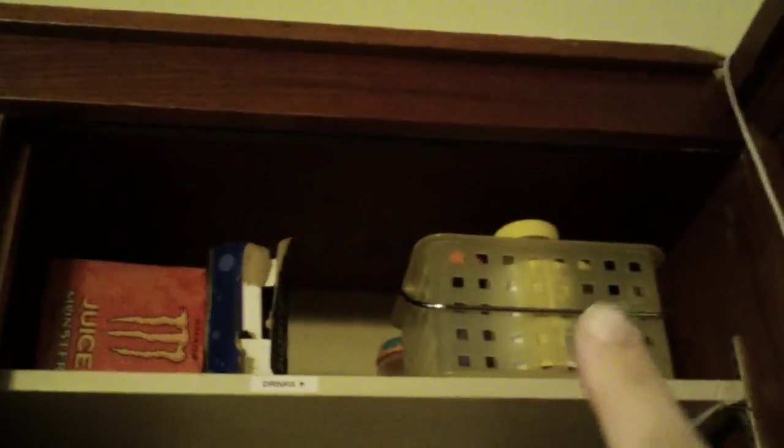So just really quick, from bottom all the way up to the top, this is what is on this side, and I'm going to start on the top and work my way down. This side I'm going to be able to go through a little bit more quickly. So this side I have my kids' vitamins up here.